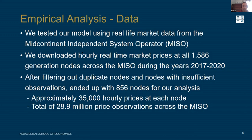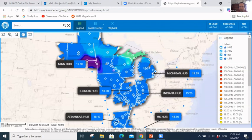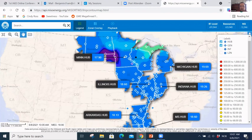And very quickly, I can show you, can you guys see my screen here? Yes, this is a real-time map of MISO and the LMPs. Each of these different points here represents a generator or a load bus or a pricing hub. And these are all real-time prices that tell you what the price is at the location in the market, okay? So we downloaded data for the entire market footprint, and we ended up with 856. And we ran the model for all 856 nodes. Okay, back to the presentation.